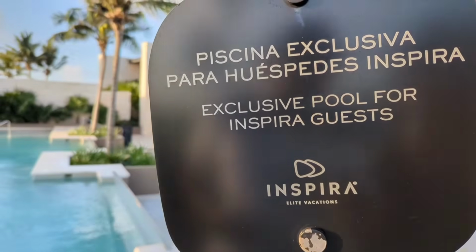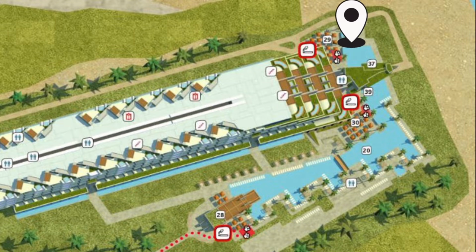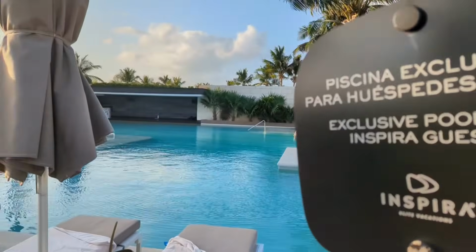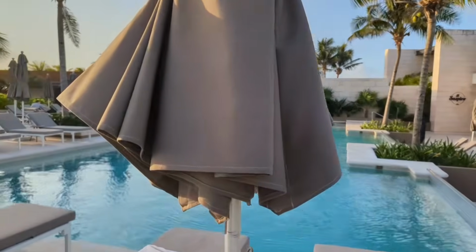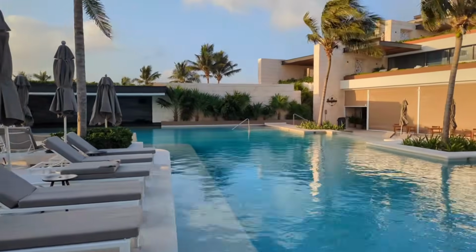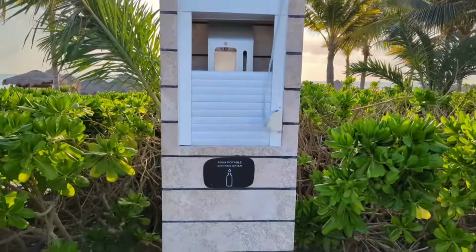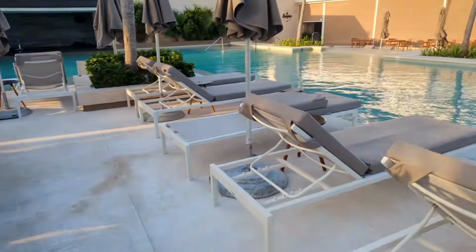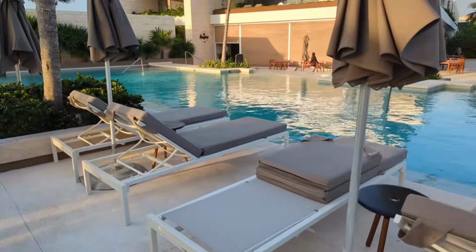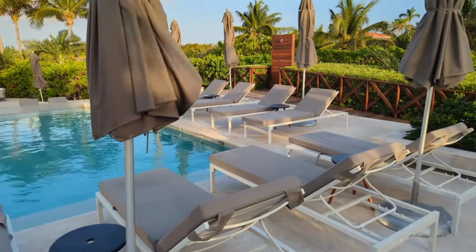But this is another Inspira exclusive pool with a bar, and it's right here on the pinpointed map. And this has got some beautiful lounge chairs and some umbrellas so that you can take advantage of the sun and the shade all at once. There is a pool bar here as well. You can swim right up to it. And once again, there is food service as well as drink service.